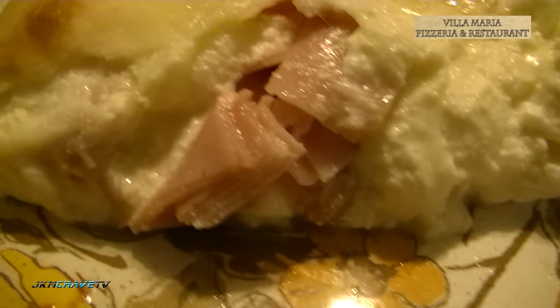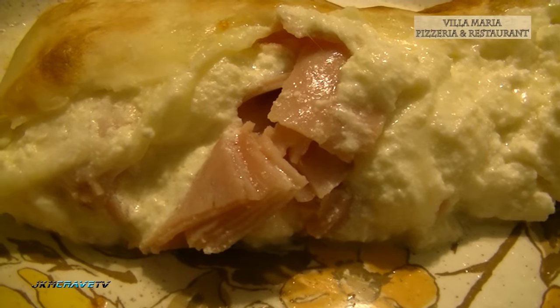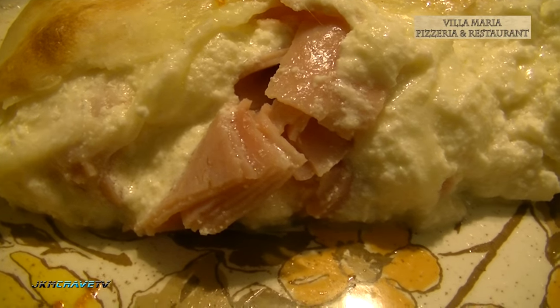The ham and cheese calzone. And you know, based on how it looks, I'm going to absolutely love it. All right, we're going to give it a shot. This is the calzone, ham and cheese. Wow. Really love it. Look at that. Woo! Oh yeah.